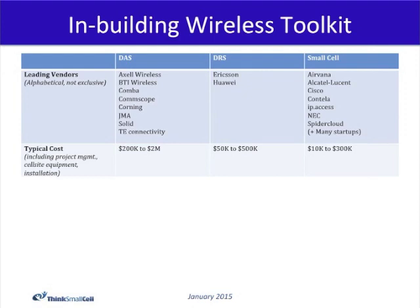And again, here's an example of, not an exhaustive list, of vendors in these different products. And as you can see, some indicative pricing. Clearly, the smallest small cell deployment could be a matter of a few hundred dollars, but if you're wiring up a commercial building, you would expect some project management and some design support. So you would be looking to pay a number of thousands of dollars for that. Whereas DAS systems, I've certainly heard of very large and complex systems that can stretch into the millions of dollars.